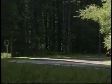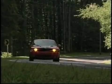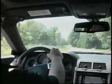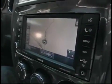Our test unit, SRT8, came with a 5-speed manumatic, and I know there's purists who will miss a clutch, but I don't. Same shift points, less muss, less fuss. Inside, beautiful thick raised seating and 13-speaker stereo, as powerful as that Hemi. And if Barry Newman had GPS back in the day, he knew he was running out of road.